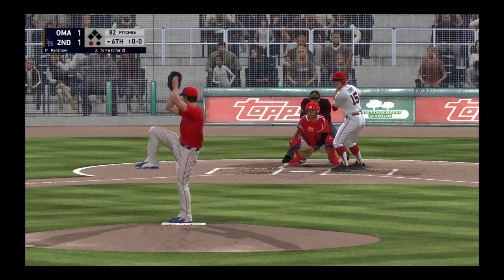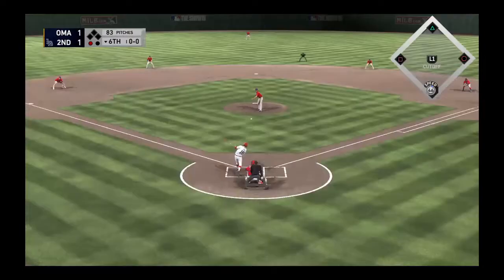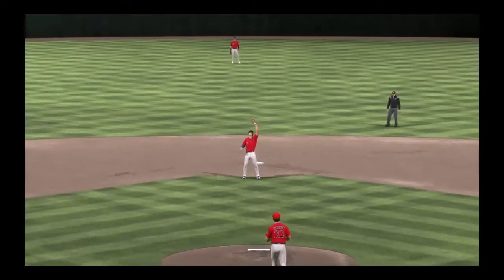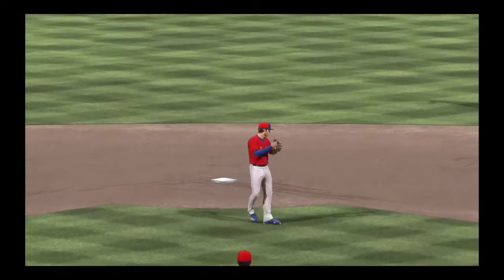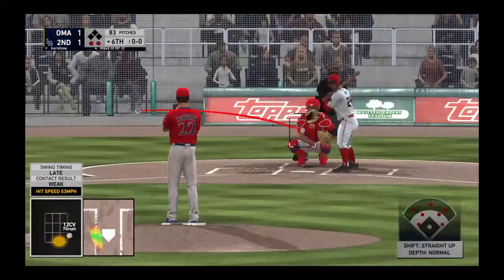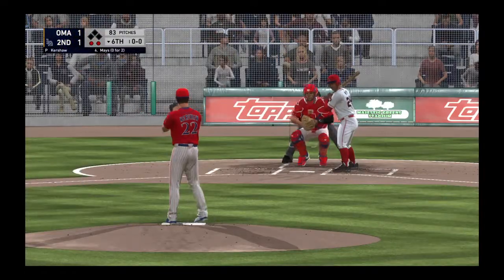Here's the first pitch to him. And now here's another pop-up. And this one will head to the opposite side of the diamond. And there's out number 2. So now it'll be the 4-hole hitter, Willie Mays. 0 for 2 on his line thus far.